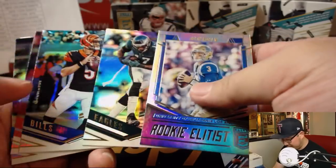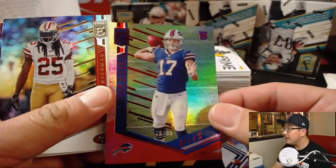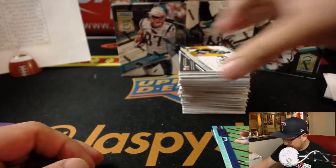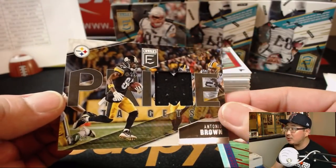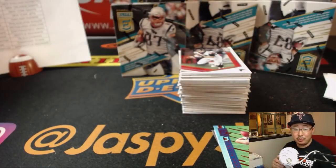There's Josh Rosen. Josh Allen. That is numbered to 83. To 83? That's kind of a random number. 78 out of 83. Prime Targets relic. Downtown Antonio Brown, 23 out of 49. Michael Gallucci? Yep, Michael Gallucci at Steel Curtain.